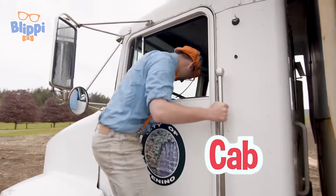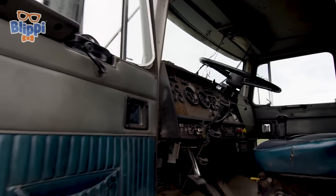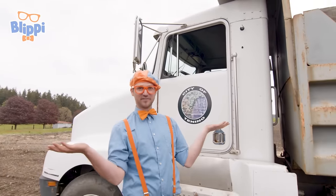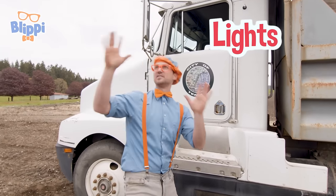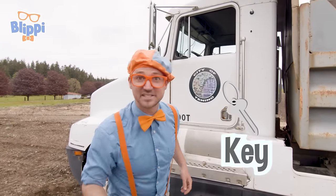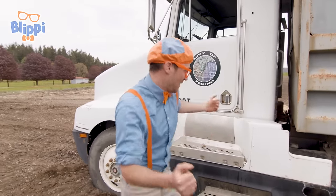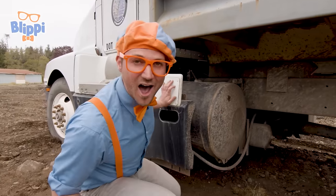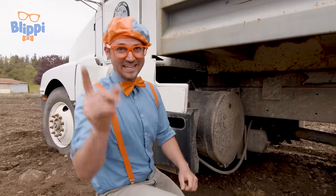Whoa, this is where the operator sits. Whoa, check it out. There's a lot of things in there, just like a normal vehicle. A steering wheel, some lights. There's also a mirror. There's a key to start it. Yeah, and a bunch of gauges and gadgets, so then you can operate it. Whoa! But this machine needs a lot of fuel to run. Yeah, I called it fuel because it's not gas, it's diesel.